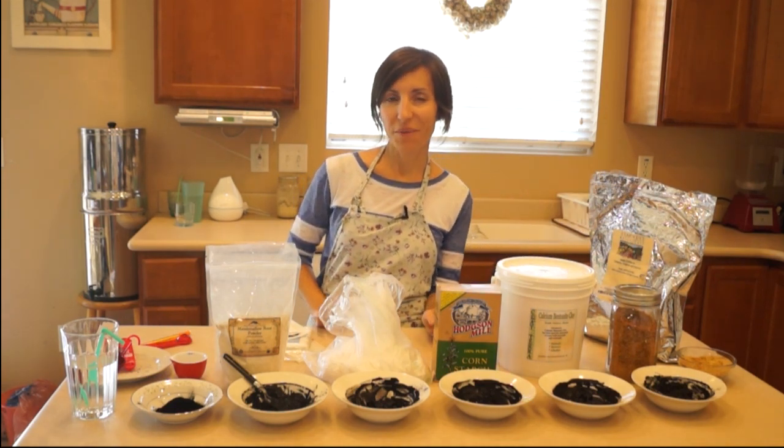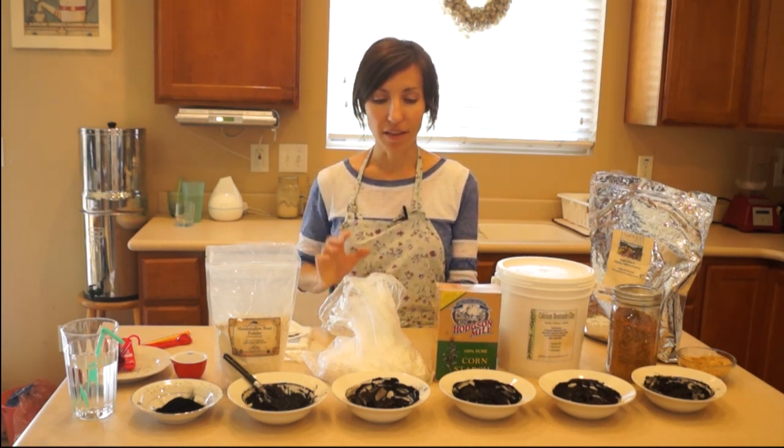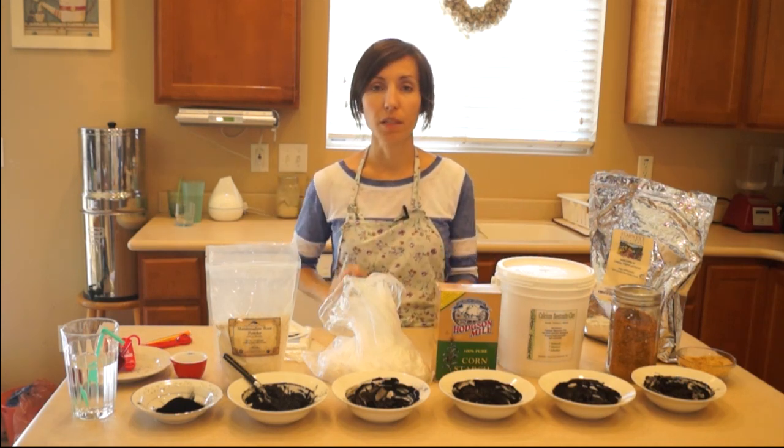But really it's not like we need a recipe because it is rather simple. You just need that activated charcoal, add enough water, add a little bit of a thickening agent to create at least some thick consistency so it stays put.